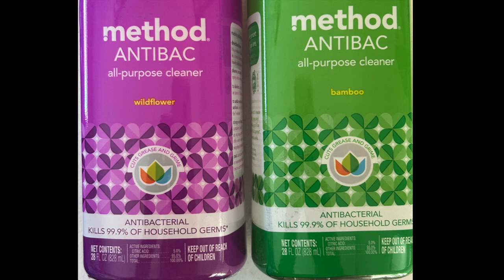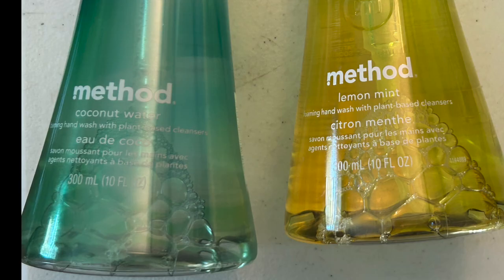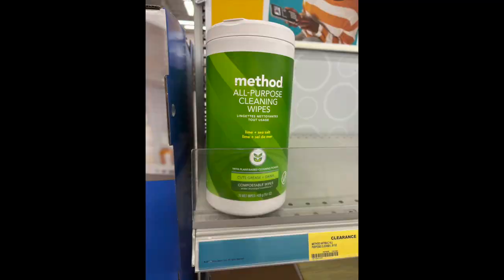For the disinfectant sprays, we have Wildflower and Bamboo. Those are 2 cents. 28 fluid ounces, nothing to sneeze at. And then these hand soaps in coconut water and lemon mint, the regular price, I think, is like $4.68, are $1. I mean, so if Method is your thing, by all means, start the car and get to the store.